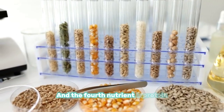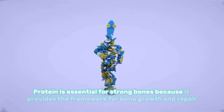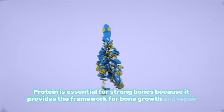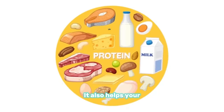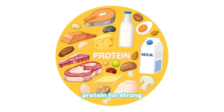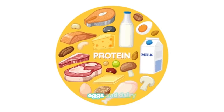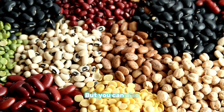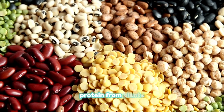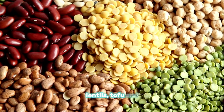And the fourth nutrient is protein. Protein is essential for strong bones because it provides the framework for bone growth and repair. It also helps your body absorb more calcium. Now, the best sources of protein for strong bones are animal-based proteins like chicken, beef, pork, eggs, and dairy products. But you can also get good amounts of protein from plants, including beans, lentils, tofu, and tempeh.